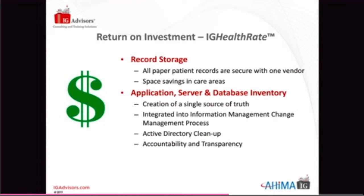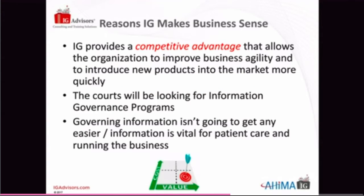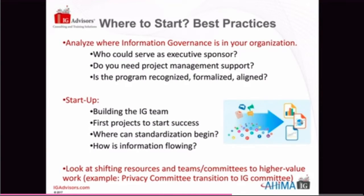Another example from another organization: record storage came up again, space savings, cost savings, and they also looked at Active Directory cleanup, looking at a single source of truth and accountability around information. So IG, in our opinion, should provide a competitive advantage because it should improve your ability to be agile. It should improve your trust in information. And it really is a good way to move information forward as we get into the world of big data with the electronic health records.